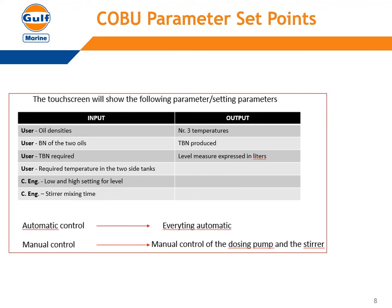Changing the detergency or base number level is simply undertaken by a touchscreen command. The engine will receive the new base number within an hour. Contrast that with approximately 2 days to switch base number via the traditional cylinder oil day tank.